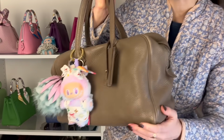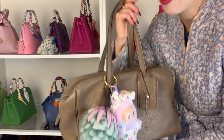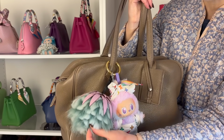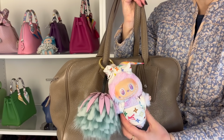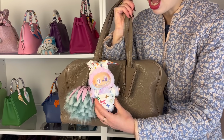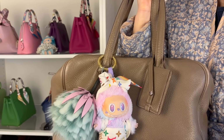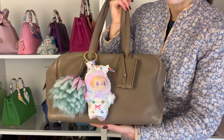Going back to my Victoria bag, I have to show you how I decorated it today because I didn't tell you. So basically, this is a Fendi pineapple pom-pom, which I bought on eBay. And then this is a Labubu, which I've decorated with my new Murakami scarf. I've just tied it on there to make an outfit, which I think looks really cute. And I think it really complements the Victoria bag.